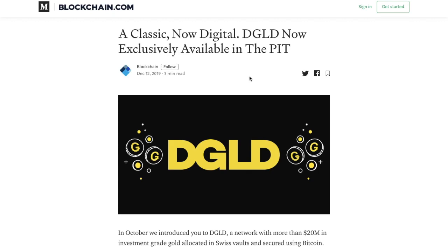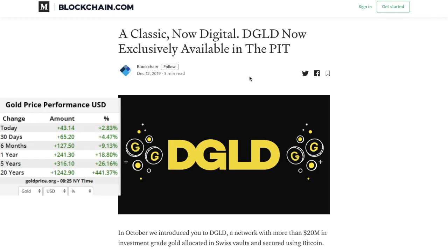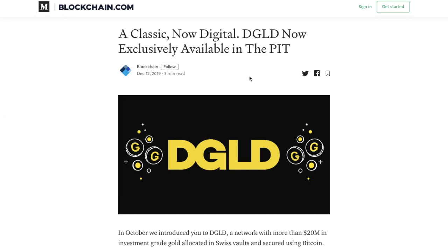DGLD is a digital asset representing proof of ownership over physical gold stored in a Swiss vault, and it's tokenized with a sidechain built on the Bitcoin network. Each DGLD token is a digital equivalent of 1/10 of a troy ounce of gold vaulted in Switzerland. These hybrid tokens offer a middle ground between Bitcoin and physical gold and could be of interest for those in the UK worried about economic impacts of ongoing Brexit discussions, or someone from a country or economic zone with an unstable local currency. Now I'm just going to take us back to the exchange.